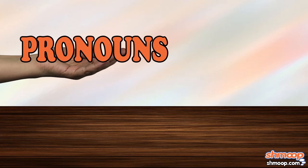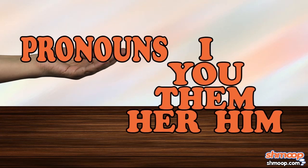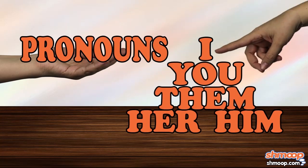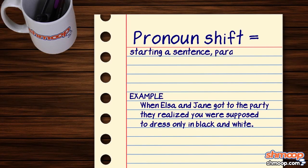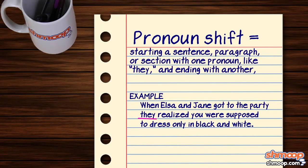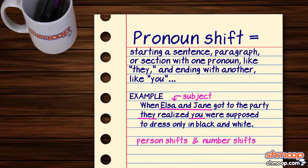Alright, pronouns. Words that take the place of nouns are slippery little things. If we don't keep them in line, they shift. A pronoun shift is when we start our sentence, paragraph, or section with one pronoun, like they, and then we end up with another, like you, even though the pronouns are supposed to take the place of the same noun. How's that work? Well, let's talk about it in terms of person shifts and number shifts.